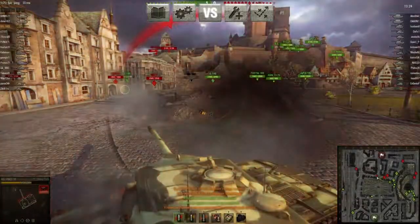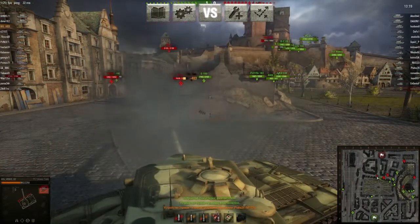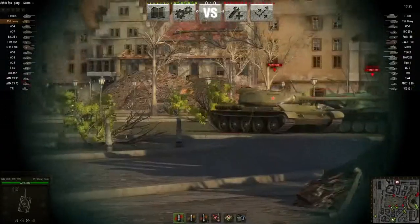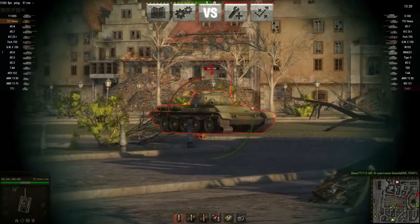The T57 is at a disadvantage in fights where enemies shoot each other around corners due to its low alpha damage. In such fights, the key is catching the moments when the enemy is coming around a corner at a vulnerable angle. Shoot into the front roller, destroying the track and dealing damage.